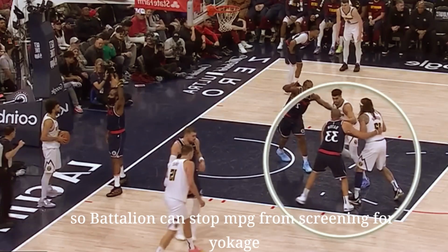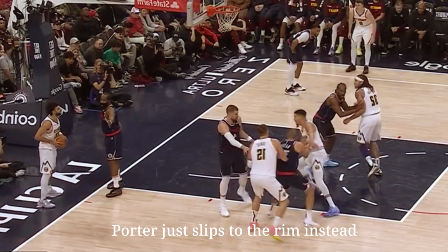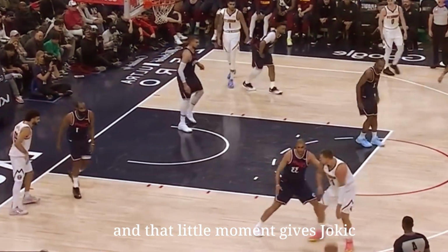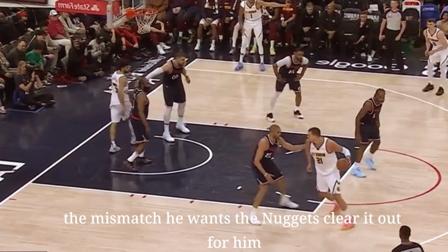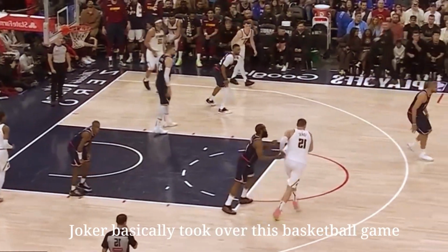The Clippers switch so Batum can stop MPJ from screening for Jokic. Porter just slips to the rim instead. Zubac switches to save it, and that little moment gives Jokic the mismatch he wants. The Nuggets clear it out for him, and he's too big for Nico down low. Jokic basically took over this basketball game.